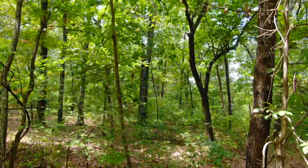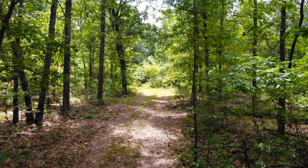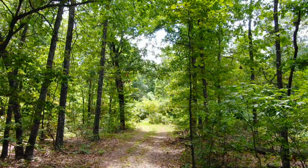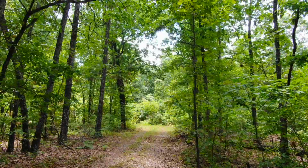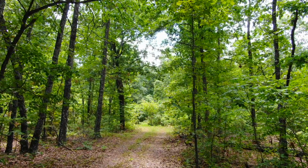This is going to be a drone video of tract 14 at Cave Hollow. We're on the south side. This video was actually taken before that road was widened out. So when you get out there, you'll see it's about twice as wide.